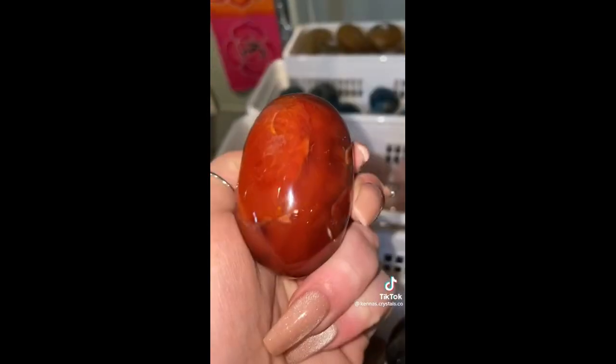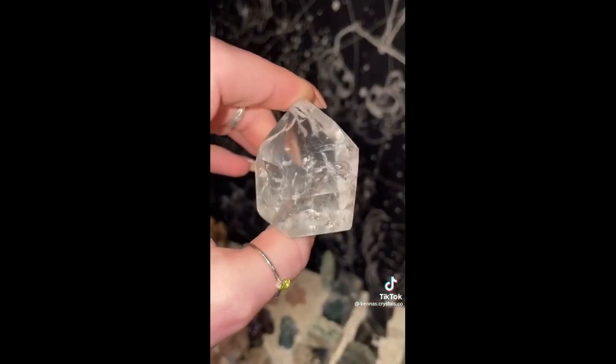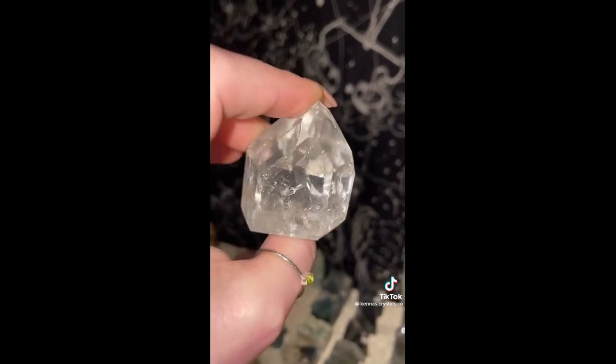Let's get into a $333, basically, dollar order. As always, that is including shipping and tip. This order is for Brittany, and she left a really sweet order note, so thank you. We first have a carnelian palm stone. Super juicy. We then have a fire and ice quartz tower. Once again, this is clear quartz heated up and cooled down to give it this crackle effect.